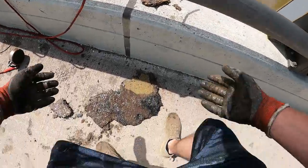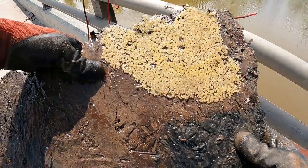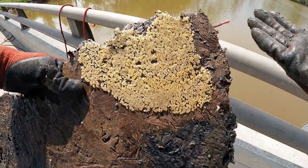Wow, you guys, that is just crazy. But look at this here. Look at all of these eggs on this piece of wood. What kind of eggs are those? Are those crayfish eggs? Are those fish eggs? I have no idea. Maybe they're goby eggs. I don't know.